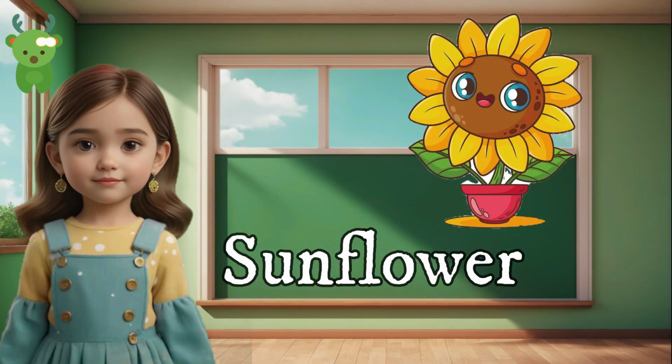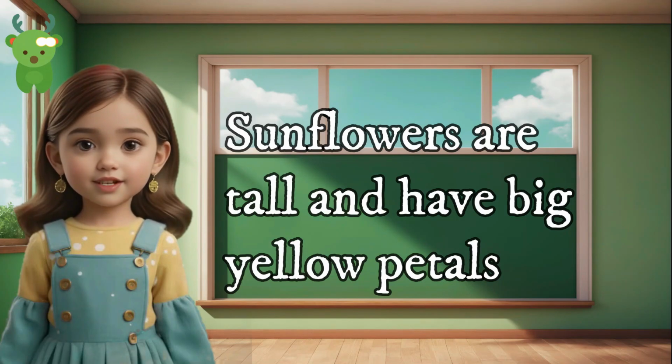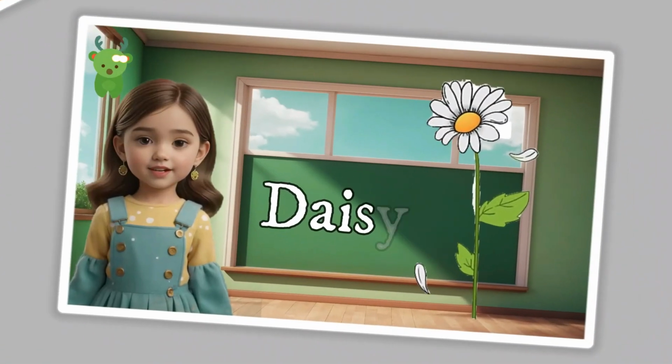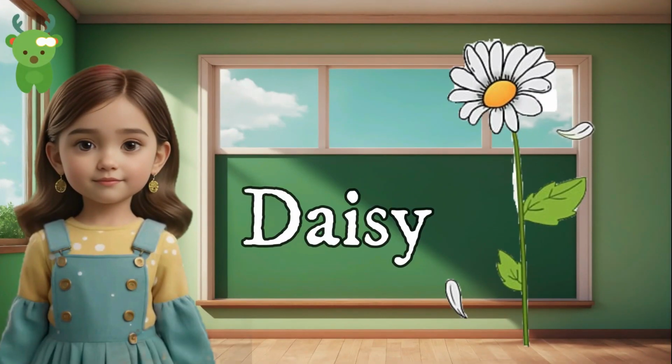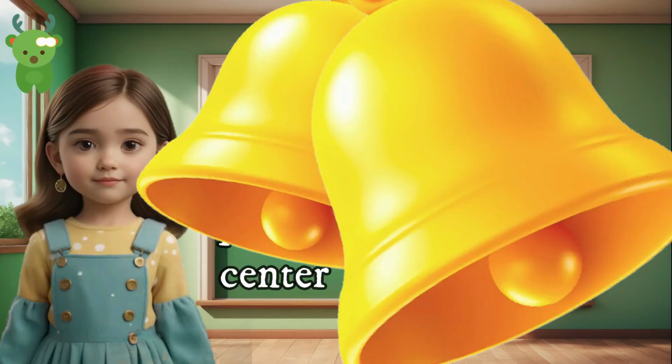Sunflower. Sunflowers are tall and have big, yellow petals. They always face the sun. Daisy. Daisies are simple yet beautiful with white petals and a yellow center.